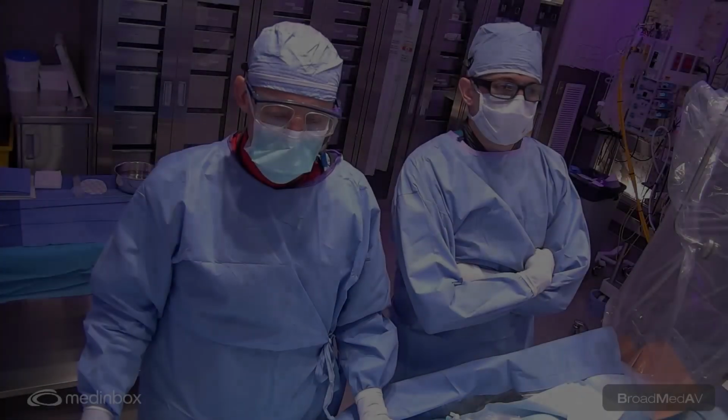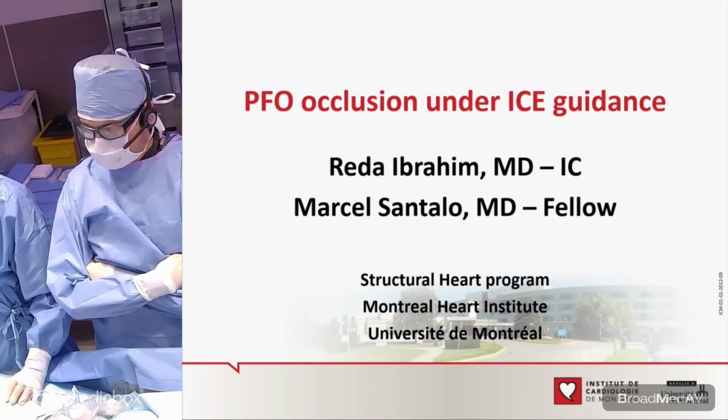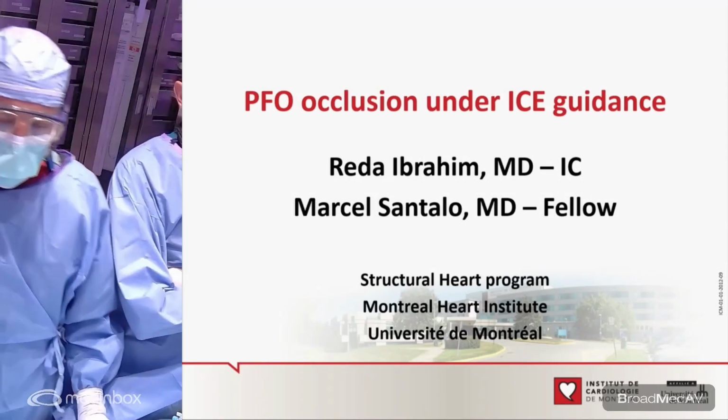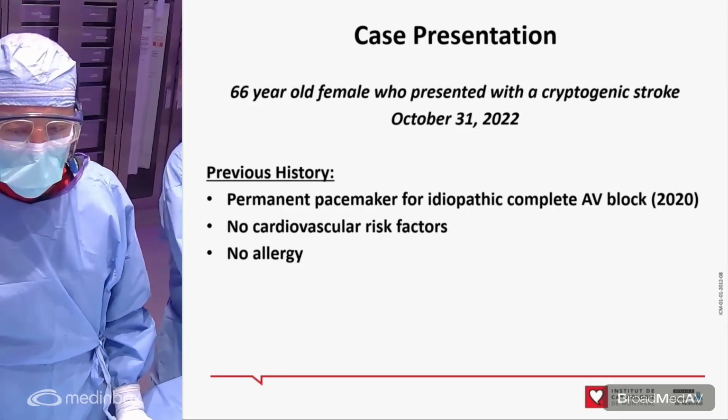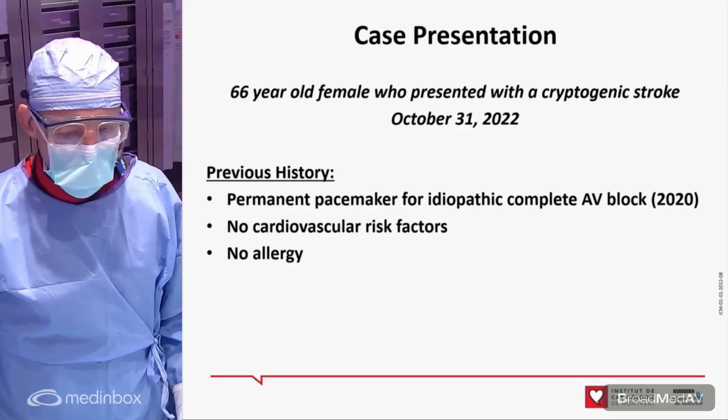So can we have the slide, please? So as I said, PFO closure under ICE guidance. Next slide. So this is a 66-year-old female who presented with a cryptogenic stroke.